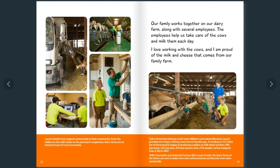According to U.S. Dairy, the environmental impact of producing a gallon of milk today involves 30% less water, 21% less land, 21% less manure, and 19% smaller carbon footprint than it did in 2007. With innovative and dedicated farmers like Lucas's family, the dairy farms of the future are sure to make even more advancements and become even more sustainable.